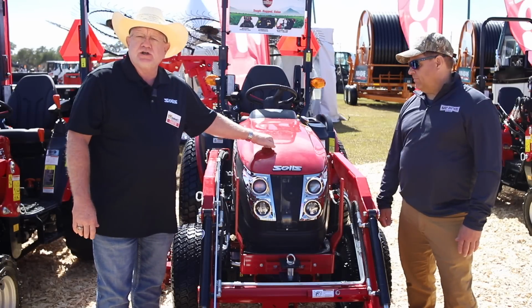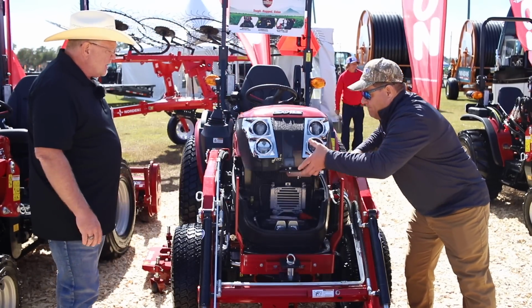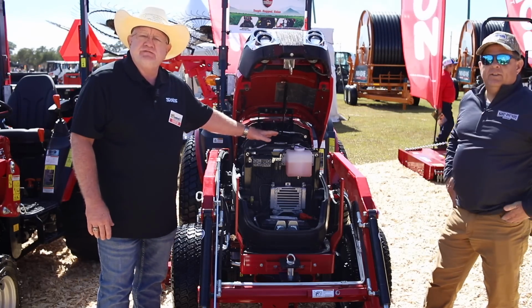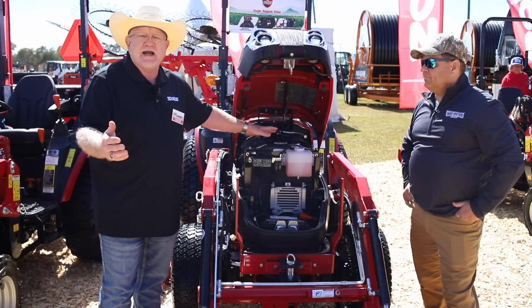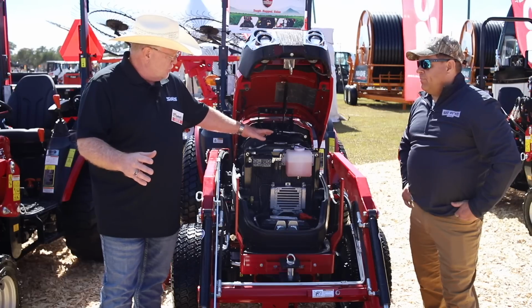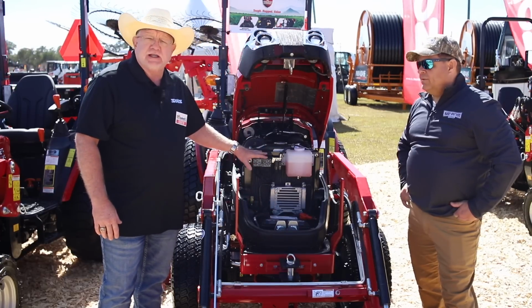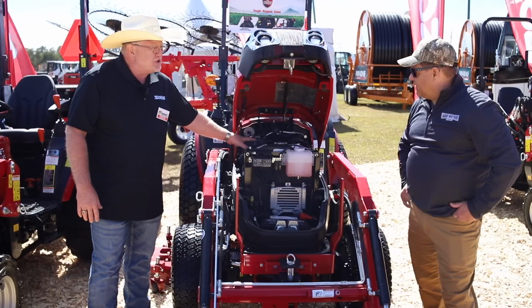This is a high-quality tractor, and if you'll open the hood, we'll show you some things. So our power plant is Mitsubishi Heavy Industries. It's the S3L2. It's an engine that is very widely used, very well known. We've got an Interstate battery. We've got Bosch electronics. That's right, Bosch. We've got Donaldson filtration systems.